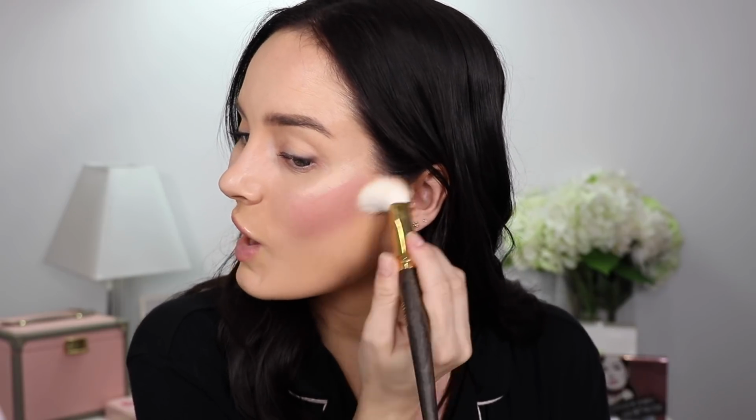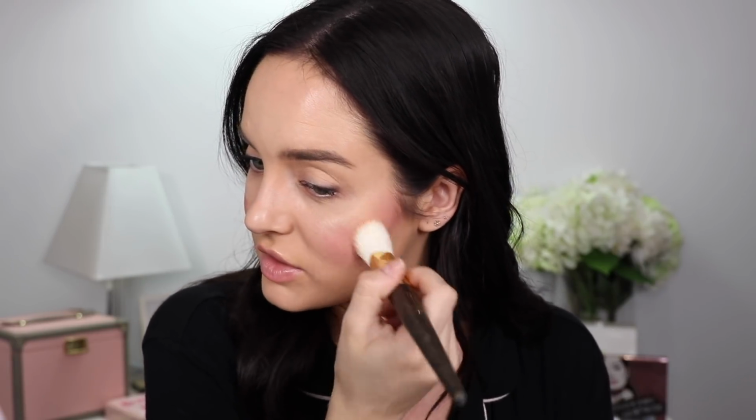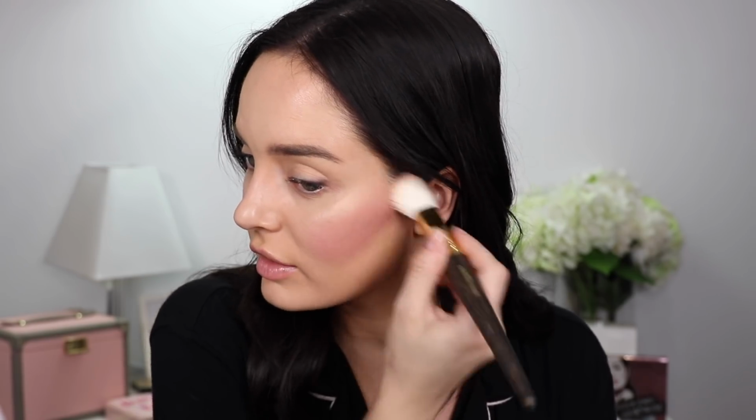And because this is a kind of deeper pink, I find that it does the same job as contouring. I know it looks really 80s right now, but don't fear, it will blend out really nicely. And if it's too strong for you anyway, you can go over it with your foundation brush again. And it has the highlighter in it too, which is quite nice.